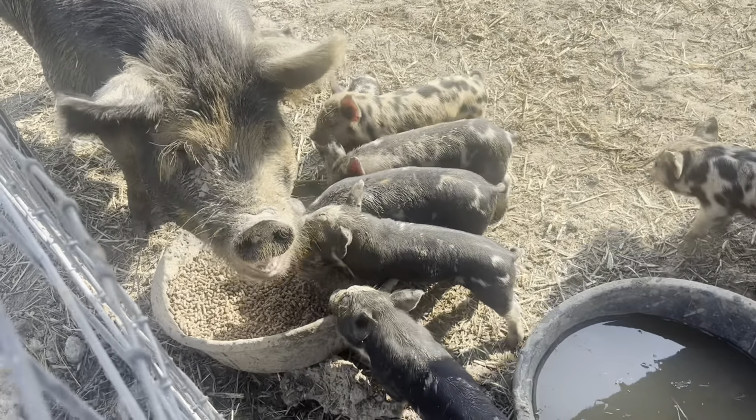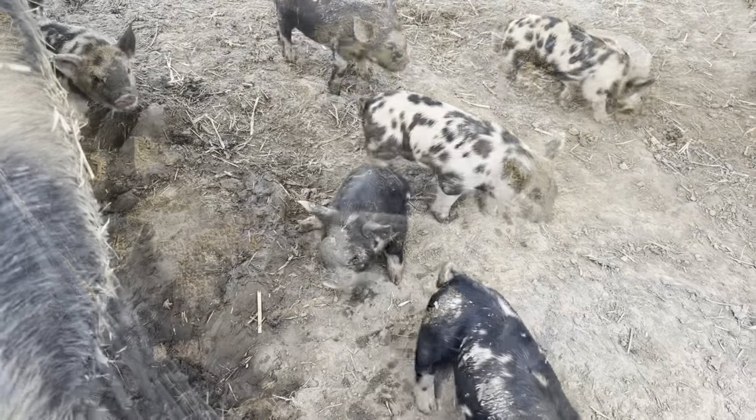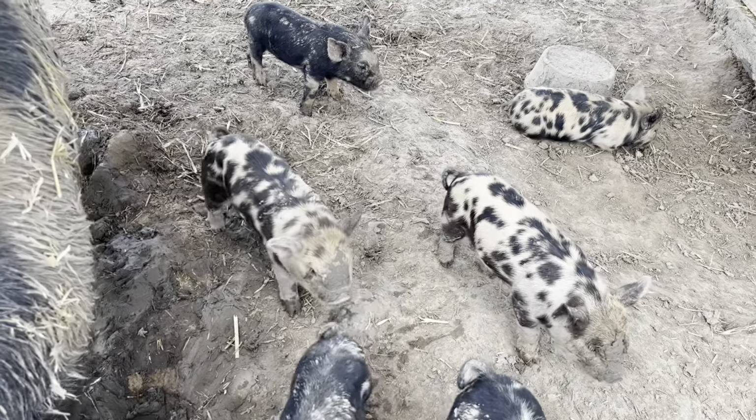At about a week and a half, they started sharing Mama's food, so we'll work on socializing them a lot now.